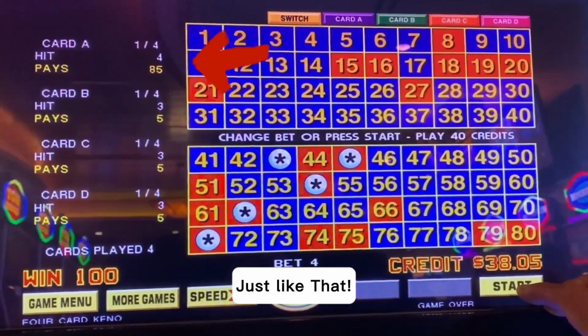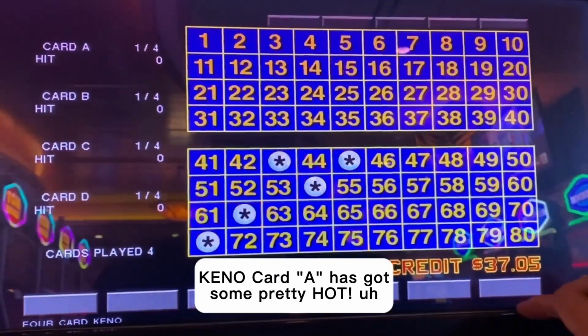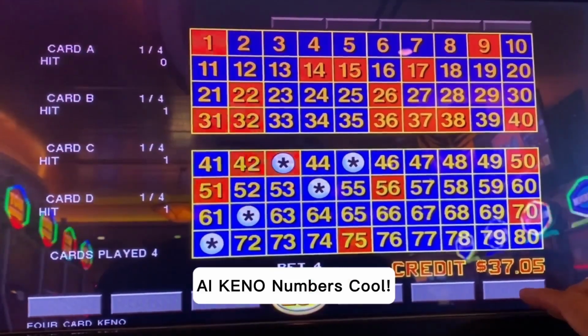Just like that. This Keno card A has got some pretty hot AI Keno numbers.